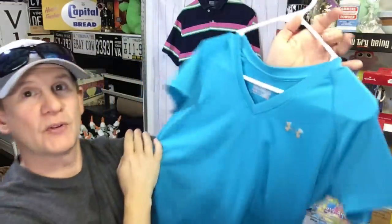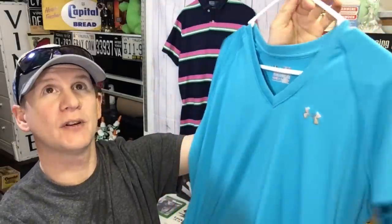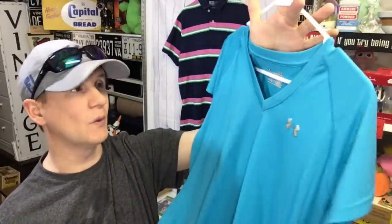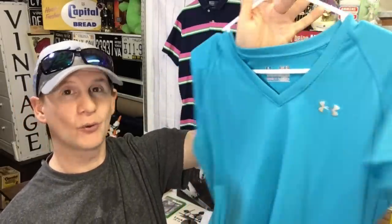All right, this one was a $1 buy, and it is a medium Under Armour, woman's Under Armour t-shirt. And since it was a $1 buy, I wouldn't have bought it otherwise. It only sold for $9.41. Not an amazing buy, not an amazing sale, but it's about $4.50 in our pocket.